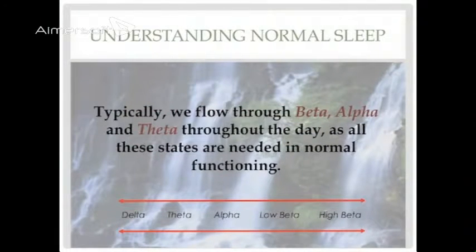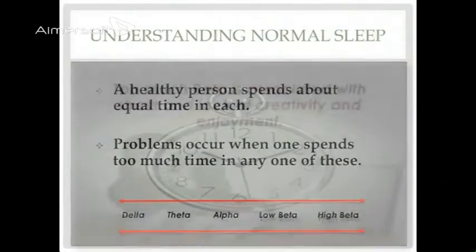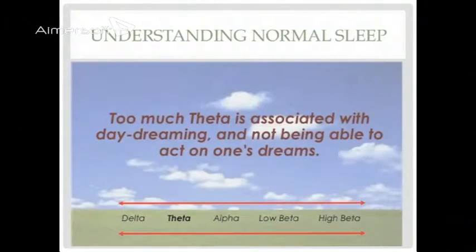Normally, we flow through beta, alpha, theta throughout the day. All these states are needed for normal functioning, depending on what we're dealing with. A healthy person spends about equal time in each of these different types of EEG states throughout the day. As we mentioned, too much beta is associated with stress and a lack of creativity and enjoyment. Too much theta can be associated with daydreaming and not being able to act on one's thoughts, to manifest what one's ideas are. And when it's uncomfortable daydreaming, that's where anxiety comes in and pushes us back into a beta state.